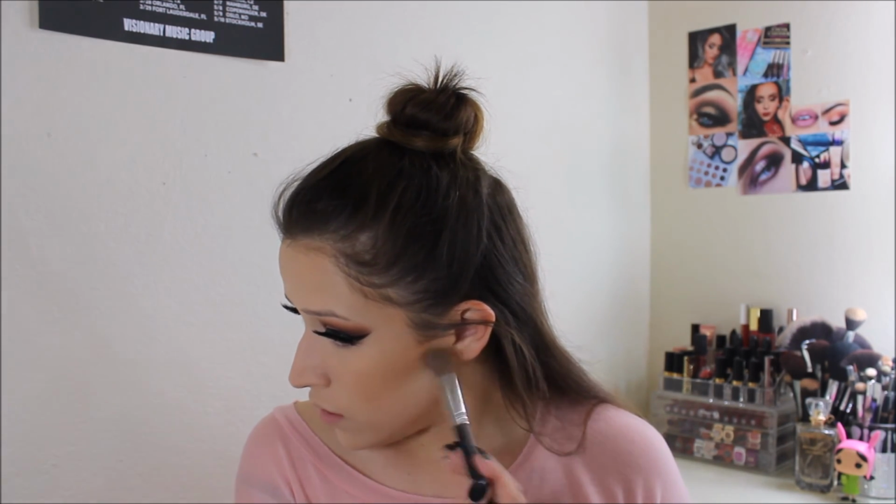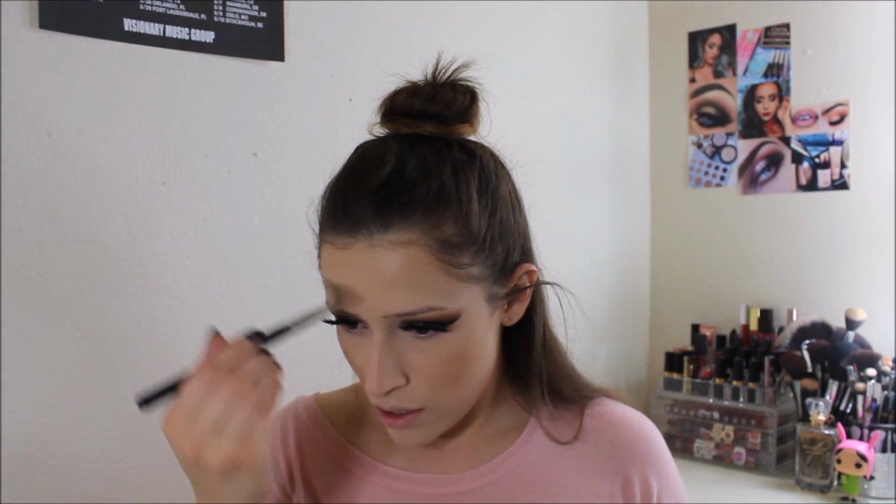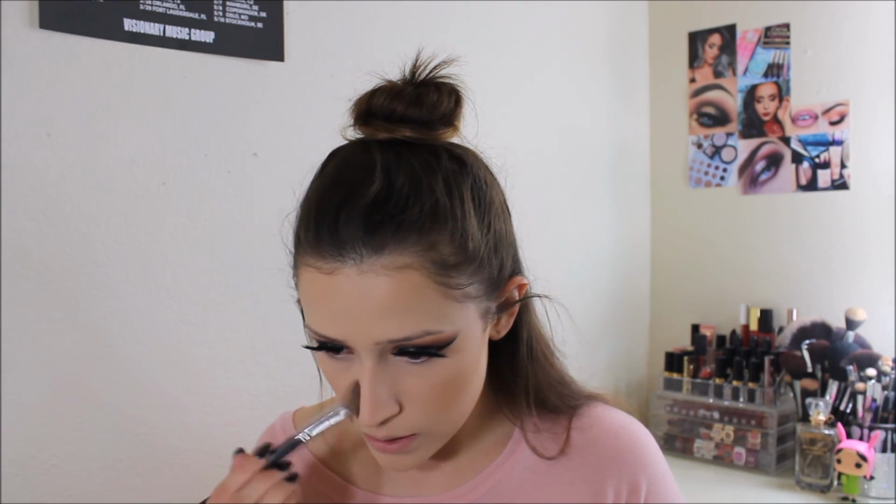So make sure that you're really patting that in. You want to pat in your powder where you can be pushing the product into your skin, where it can really set your makeup. Because if you're just swiping like I am right here, you're either one, removing your foundation, or basically moving around your foundation. You only want to swipe when you feel like you've applied too much product.